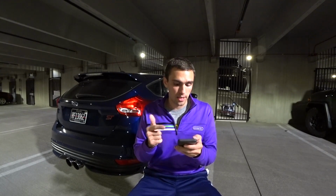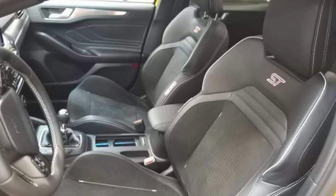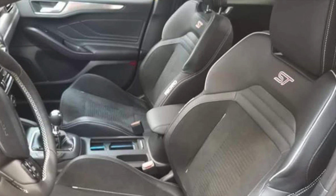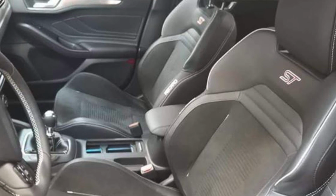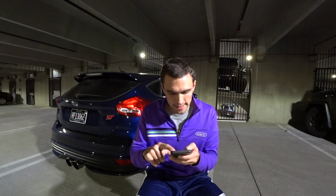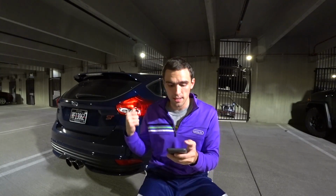Onto the interior, I guess we're just gonna jump to that because that's next in my photo stream here. The seats, I don't like them very much. It looks like they fixed the bolstering. It's not as aggressive, but there's a lot of, and maybe this is an ST2 interior. I guess the ST3 might be all leather still. It seems like it's cheaper looking than what this interior looks like.